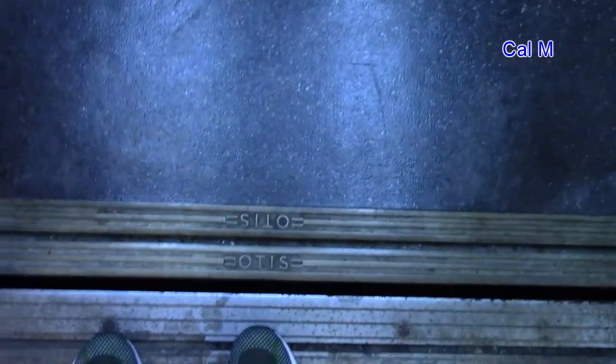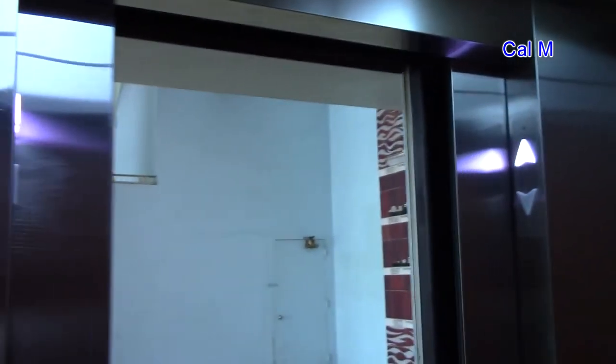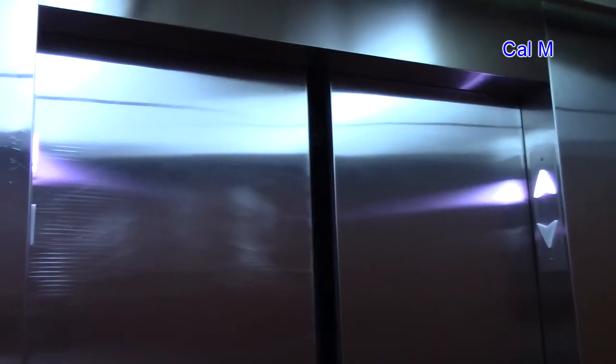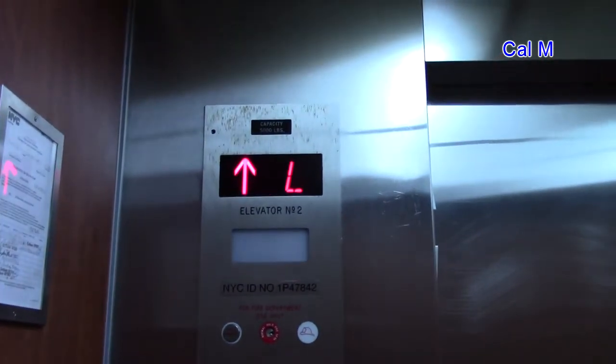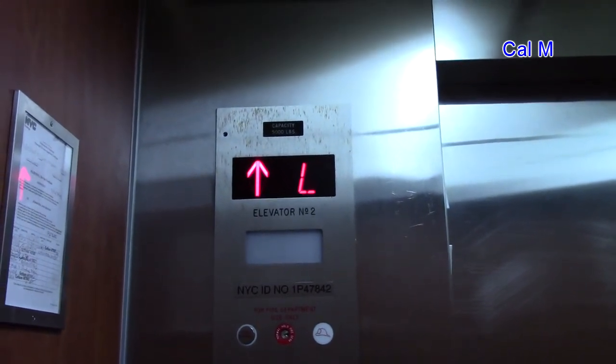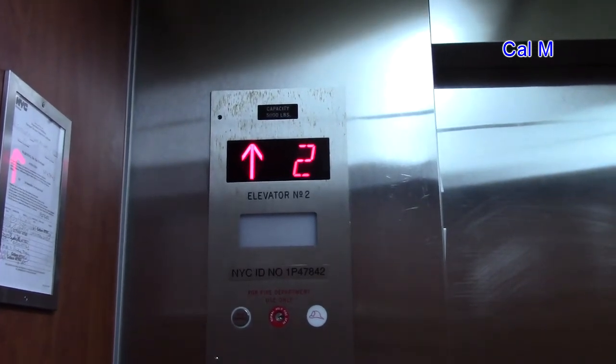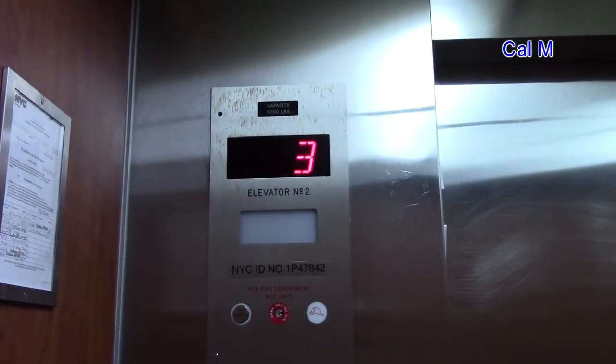This one says Otis on the track. The other one doesn't. Go up to 3. Here we're back at 3. Back down to 1.